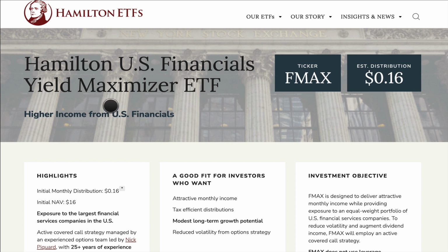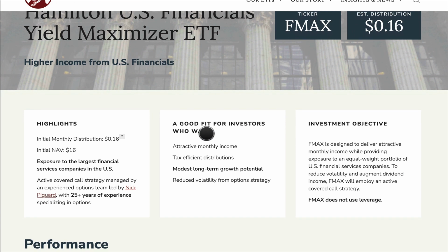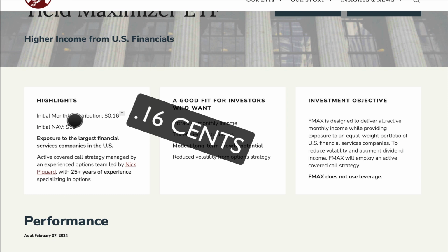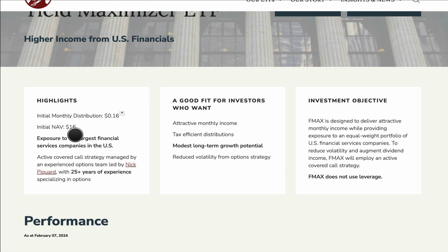Hamilton US Financial Yield Maximizer ETF, the ticker symbol right now is FMAX, and you can see the distribution yield right now is 16 cents. And I'm going to give you the number of the yield from that. Highlights of this fund: of course, the initial monthly distribution is $16 and NAV was $16. As I've mentioned, it came to the market at $16. Right now it's $16.13, so it hasn't lost anything.